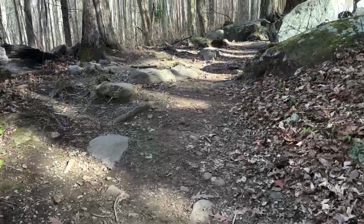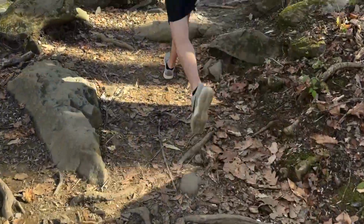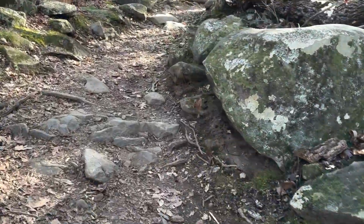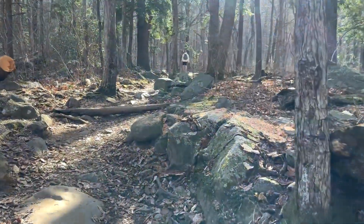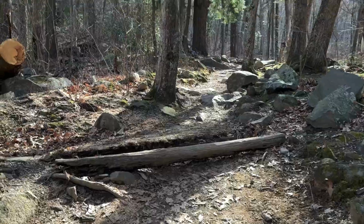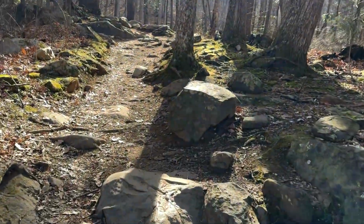So, the terrain or the pavement definitely changed up a bit. It's more, I guess you could say, rocky. That guy's an experienced hiker, clearly. So he's running the whole thing. Be careful where you step with this, definitely. As you guys can see, I got me a walking stick here.